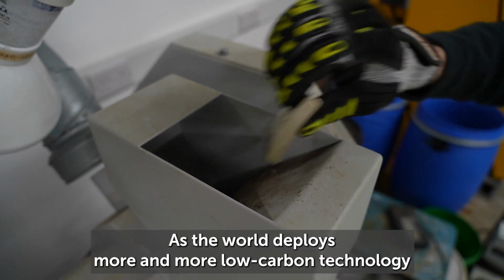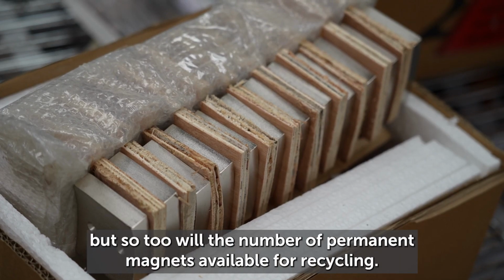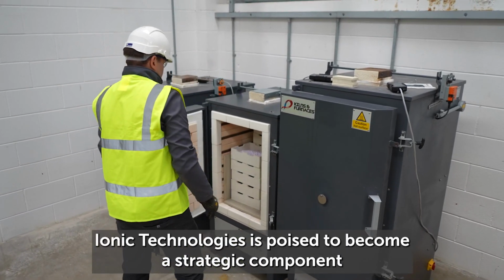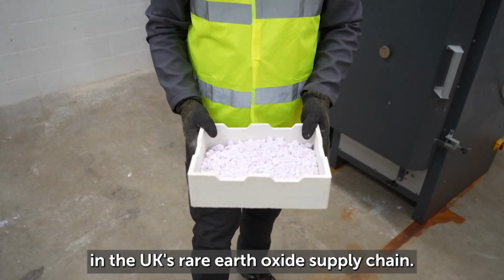As the world deploys more and more low carbon technology, the demand for rare earths will increase dramatically. But so too will the number of permanent magnets available for recycling. With the support of the Advanced Propulsion Centre, Ionic Technologies is poised to become a strategic component in the UK's rare earth oxide supply chain.